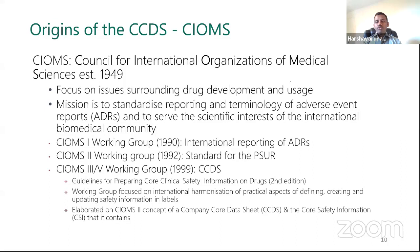So you may be asking me another question over here. Why is the company core data sheet the main heart of the safety information? Why can't we take a USPI or SmPC or another label? Because moving on to the different countries or regions, they may be thinking in a different aspect. Like USPI may be taking clinical trial reports from the US patients, and they have certain rules and regulations as per the United States. But moving on to the European Union, again they have some regional requirements, and they may be having some limitations. Likewise, we cannot entirely depend on a single country label to discuss the safety.